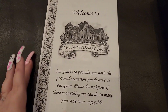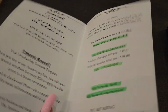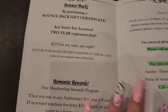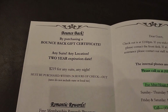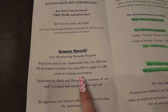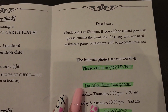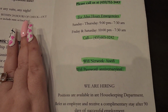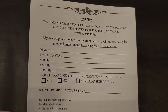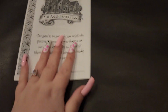Okay, so here's the little welcome pamphlet that they give you. And then it shows like their offers that they have, the bounce back. We're actually going to be doing this one for our anniversary. And then we have the romantic rewards, which is awesome because you can put money towards your next stay to get the room for cheaper. So that's a good thing. Yeah, and that just kind of tells you the Wi-Fi password. And then if you fill out this little survey that they have in the back, you can enter into a drawing and if you win, you get to have a free night.